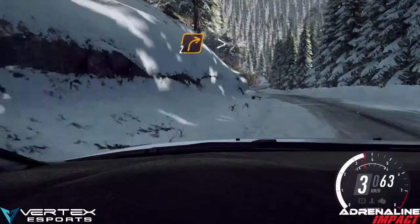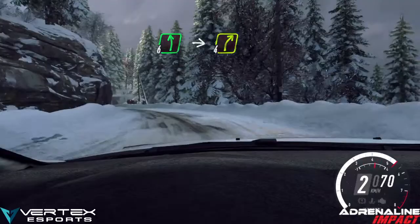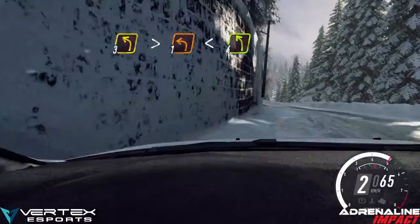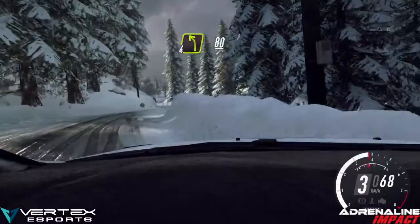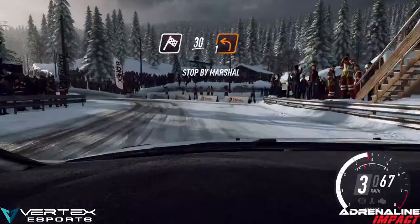Two right tightens. 30 over crest. Two right. Into six left. Into four right. 30. Three left long, tightens. Oops, bit too close there. Opens. Into two right long, into five left, into three right long, tightens two, into four left, 80, crest and turn five right, 30 of a finish, turn left. Oof.